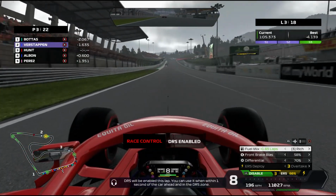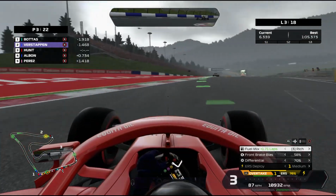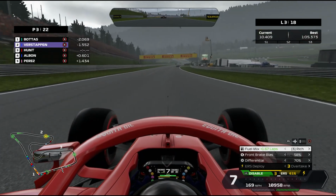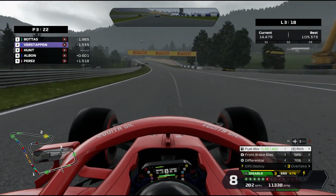Bottas of course gets the fastest lap as we accelerate forward at lap 3, and DRS has now been enabled, so that gives the opportunity for James to try and close this gap on Maxi Boy Verstappen, but the gap now is 1.5 seconds.